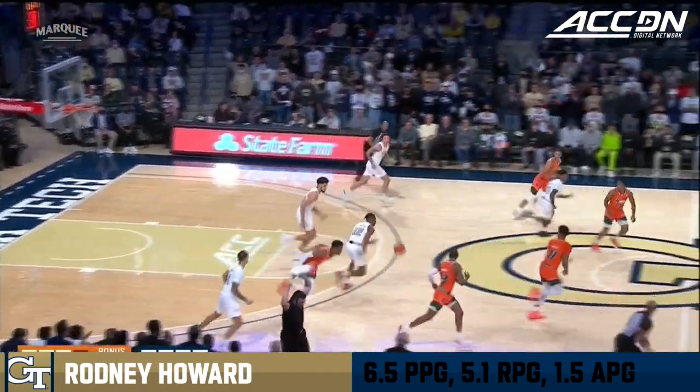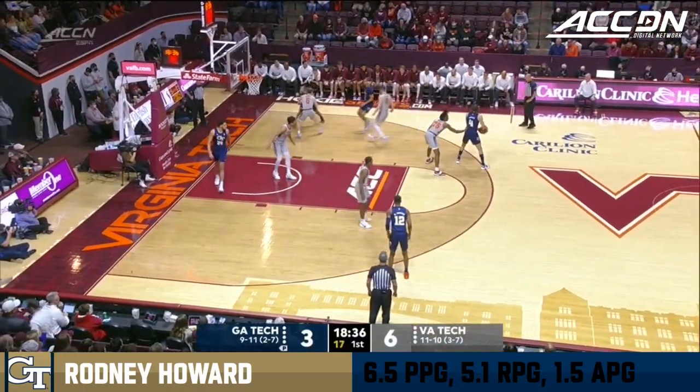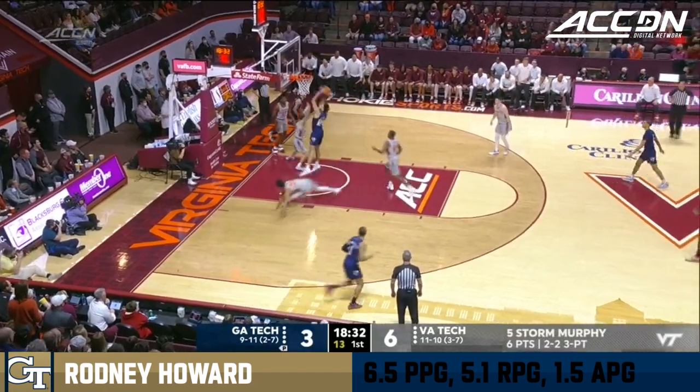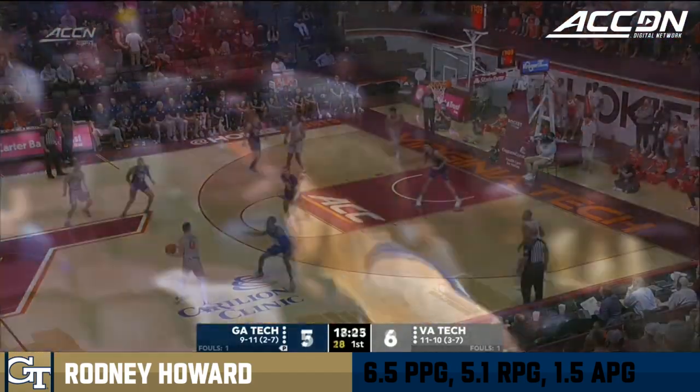Walker. And a turnover for the Canes. Jackets looking to get the lead. Shooters from beyond the arc. It was Couture and Padula who combined for 15 threes with the win against Florida State. Now it's Storm Murphy who opens this game with back-to-back triples.